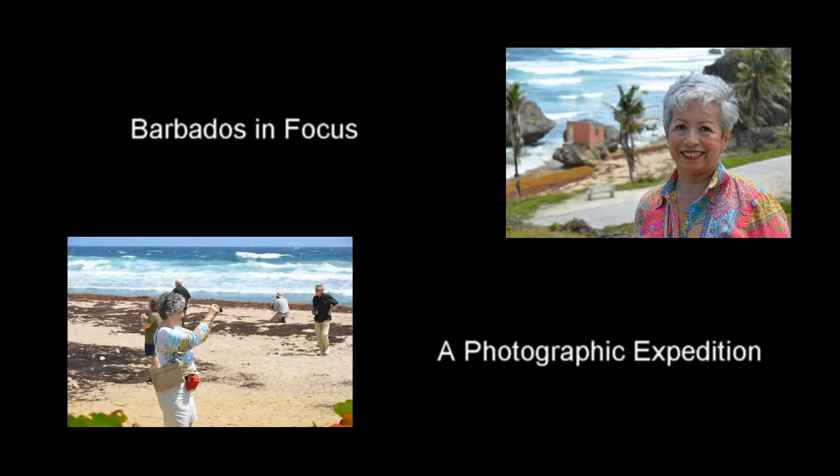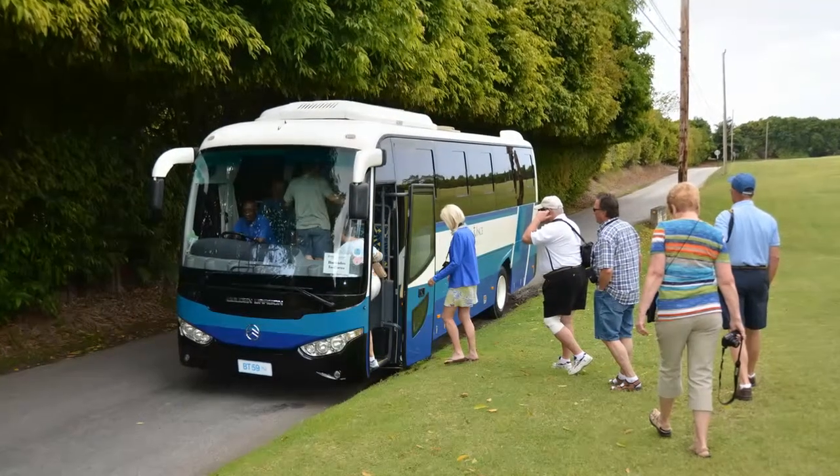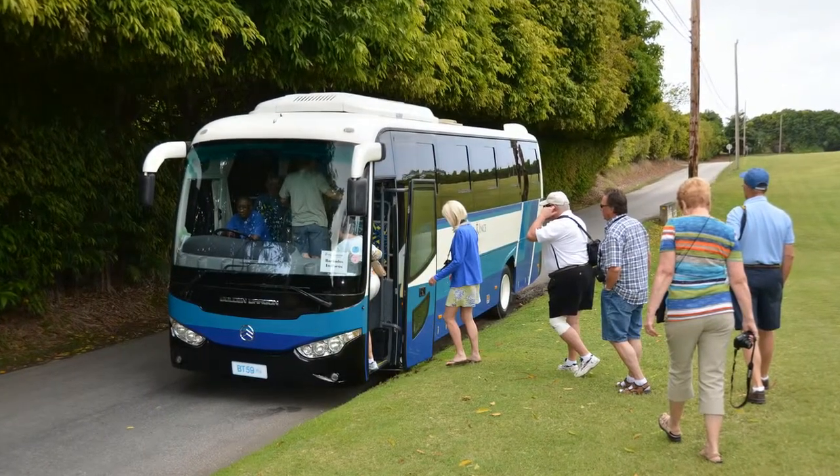The Barbados in Focus, a photographic expedition tour, was listed as a guest's favorite, and it took us through some of the island's most picturesque areas.